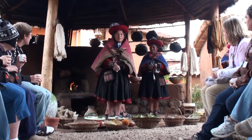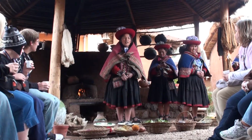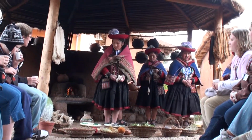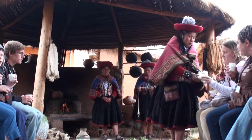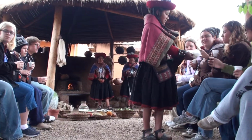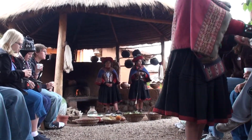Good morning, everybody. Welcome to this exposition center. My name is Marianela. I am going to give you an explanation about the weaving process. Well, we use this alpaca wool and chiffon. This is alpaca wool and chiffon. This is alpaca and chiffon.